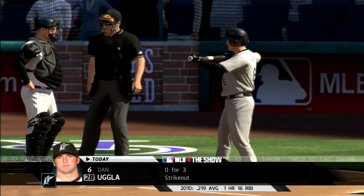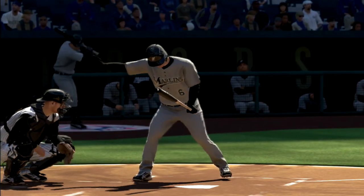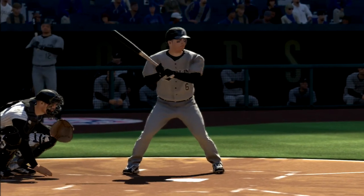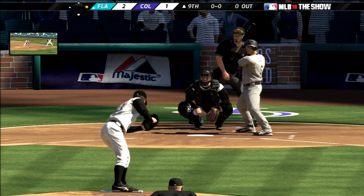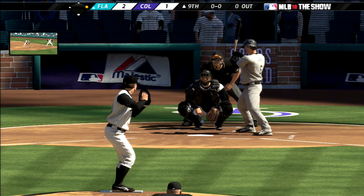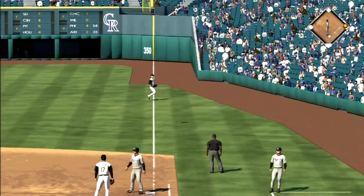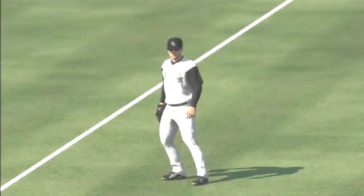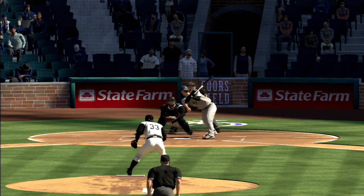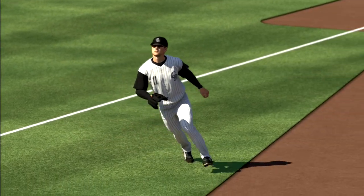Dan Uggla will stand in. He flew out his last time up. Hey now, let's start two! And this is lifted high in the air down the right field line. And this is hauled in on the run for the out, and he had a lot of ground to cover to get to that one. And they may have been shading him towards the alley a bit, so he has to cover a lot of ground to get to this thing. But he's able to run it down just inside the foul line.